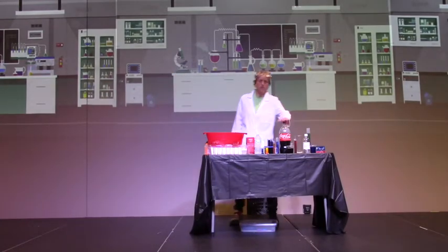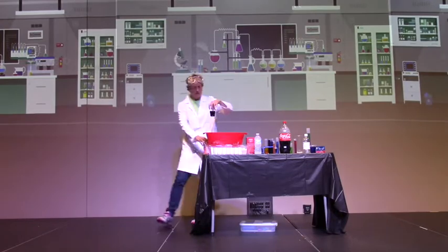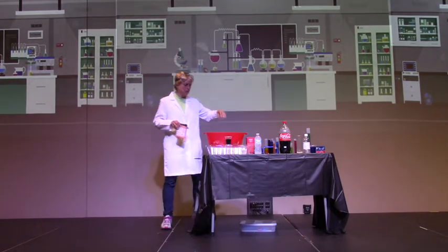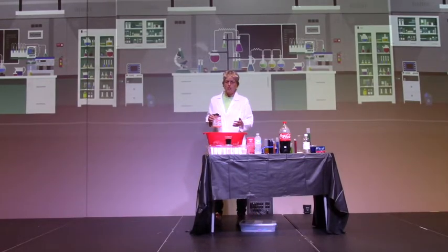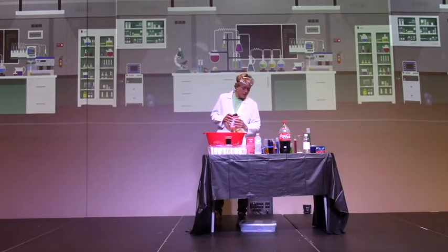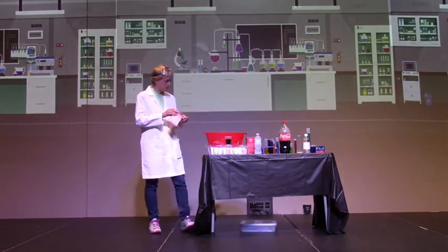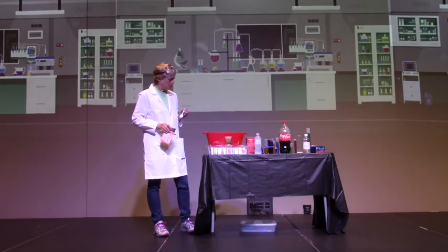Then we've got our infamous Coca-Cola, which has phosphoric acid in it. And when it combines with the baking soda, it doesn't go big boom. It goes fizzle sizzle. Well, it's gonna give up one of its hydrogen ions and get some carbon dioxide in there, so let's see what happens when we dump this in here. Ooh, look at that. Whoa.